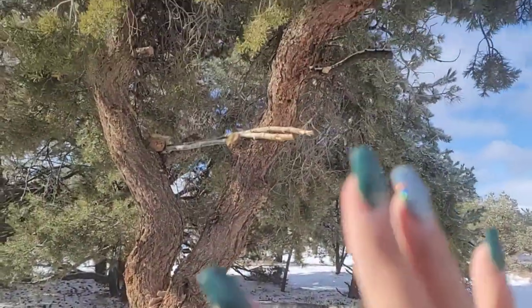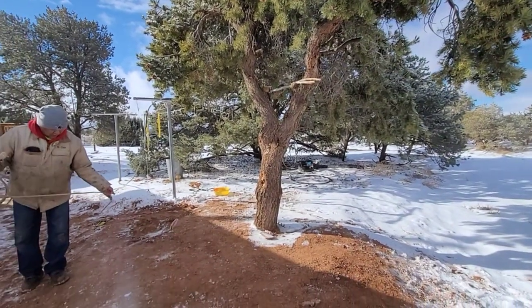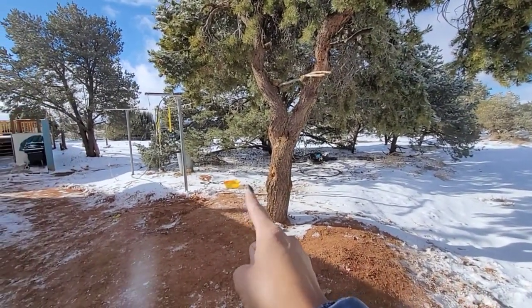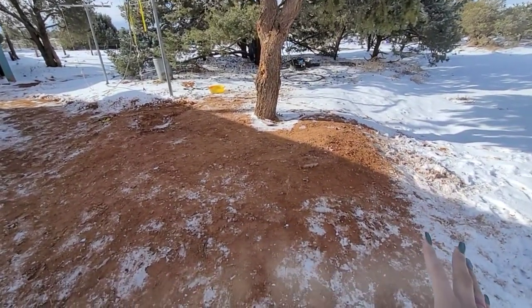Okay, so this area just looks like back to normal. We covered the hole back up. We have the blood still in the bowl, but other than that, it's like nothing ever happened.